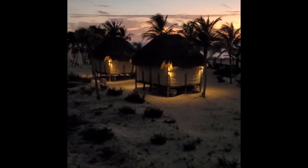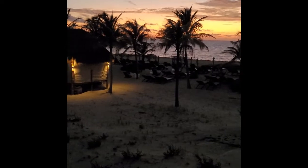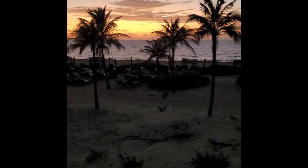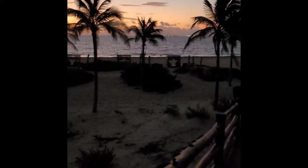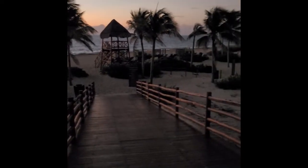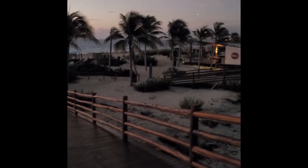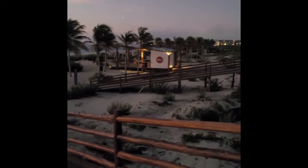And this is why we come to Cancun, right? To be on the beach. Just look at that sunrise. Absolutely gorgeous. Short walk across this bridge. And you get access to all of this. All of this area is exclusive to Planet Hollywood.